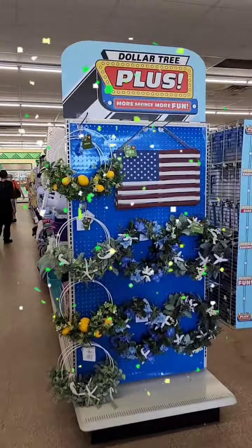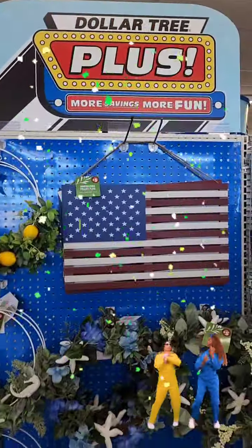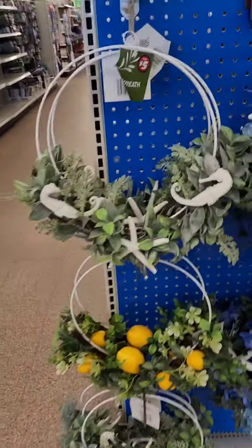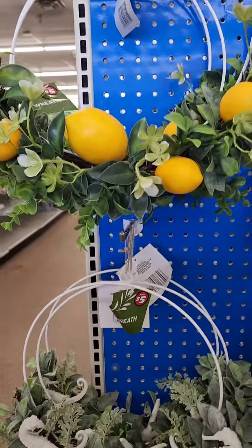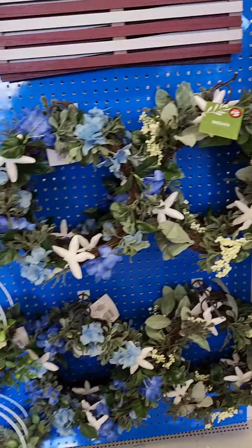Greenville, North Carolina residents, we now have a Dollar Tree Plus. We now have a Dollar Tree Plus. It's right by Greenville Mall. They have these wreaths. This one has seashells. That one has lemons and different ones. They're all $5.